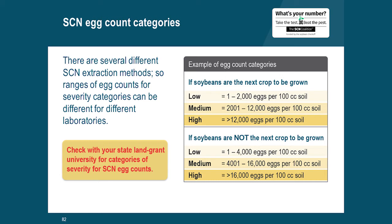And if soybeans are not the next crop grown, in other words, if corn or something else is coming up for a year, we know numbers are going to drop. Those numbers for low, medium, and high are doubled or increased at least. But the big point here is what's in bold red font, and that is that this panel of egg counts is for my method, and that may not be applicable to a method used by another laboratory. And the golden rule is check with your own state's land-grant university, because those folks are the experts and they'll know what methods they're using and what things are low, medium, and high for those particular states.